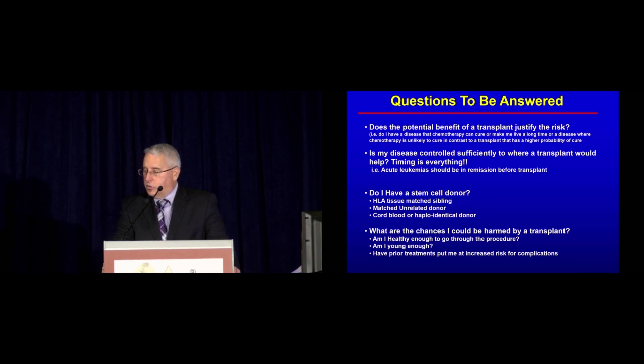The next question is, do you have a disease that can be controlled sufficiently before you get the transplant to make the transplant worth doing? We know that patients that come into transplant with leukemias that are relapsed will have a very high risk of relapsing after an allotransplant. We prefer them to come in complete remission. So timing is critical, that you receive chemotherapy, that you achieve a remission, and that you try to do the transplant quickly before the disease would relapse. Stem cell donor issue is no longer much of a variable because we have pretty much for almost anyone that needs a transplant, a donor source that's available with the expanded use of MUD transplants, cord transplants, and haplotransplants.